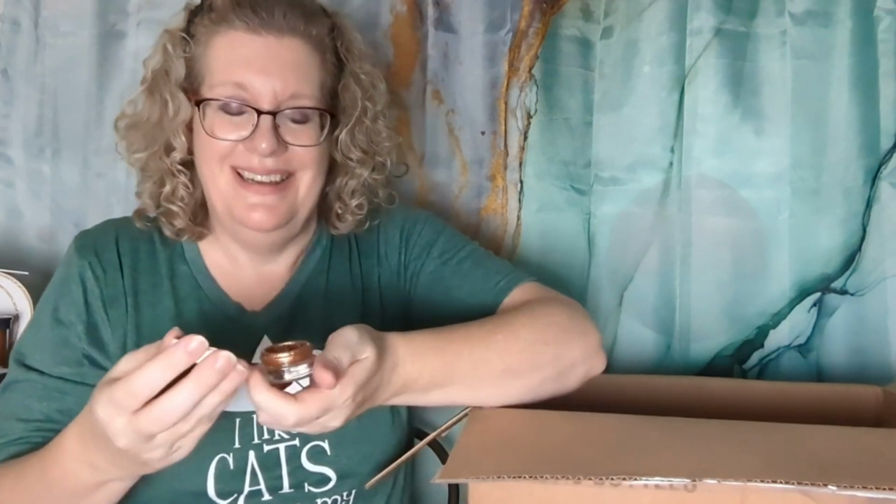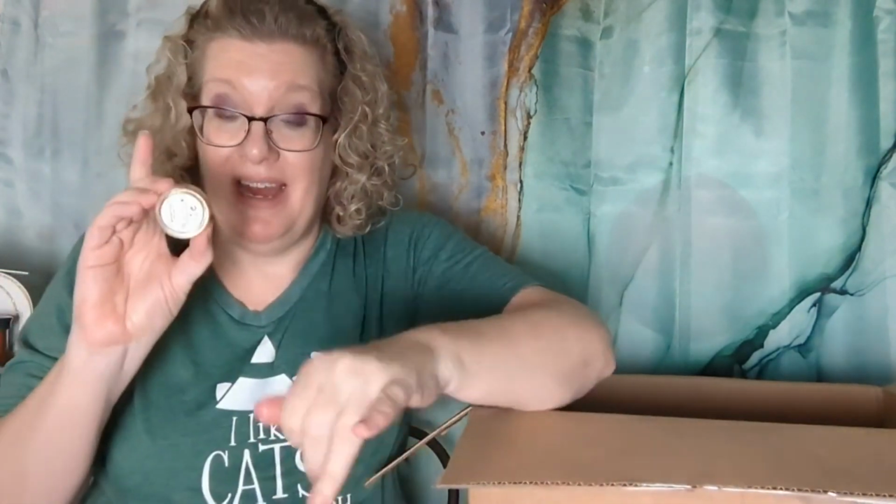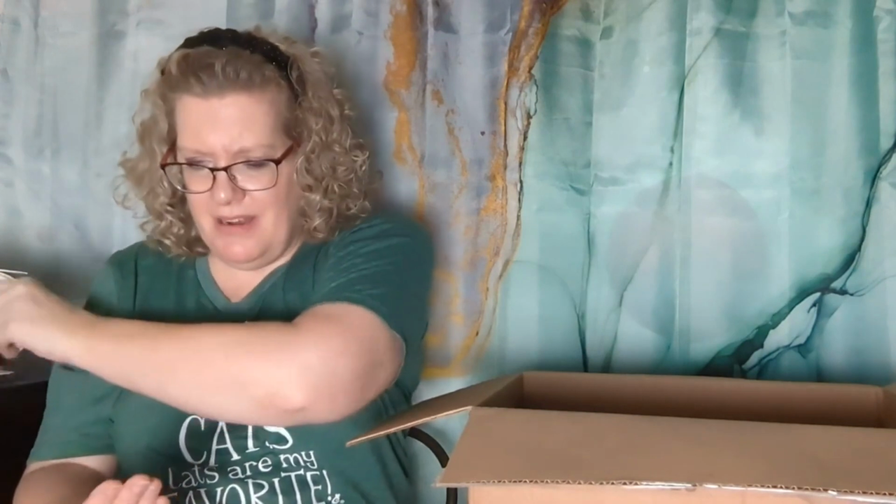Oh, okay. I think it's a loose shadow or loose pigment. And so I'm going to close that one back up before I get it everywhere. All right, but it's like a dark, like brown metal. So I wouldn't say even darker than like a bronze.